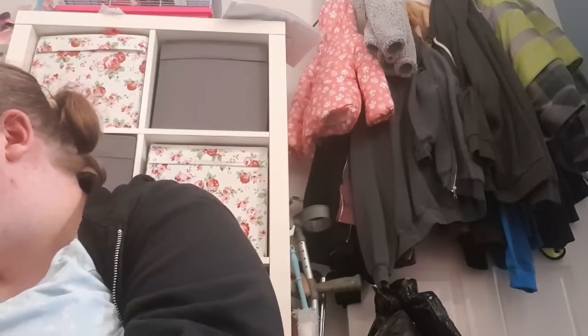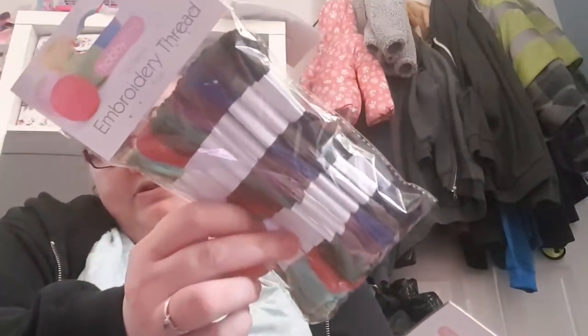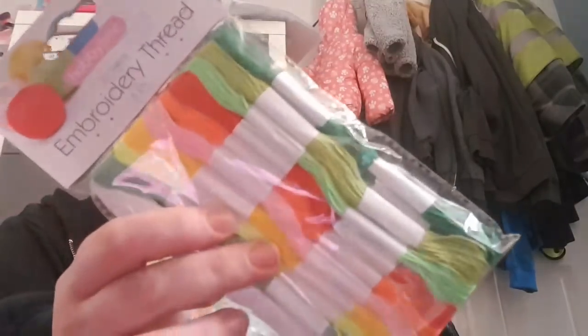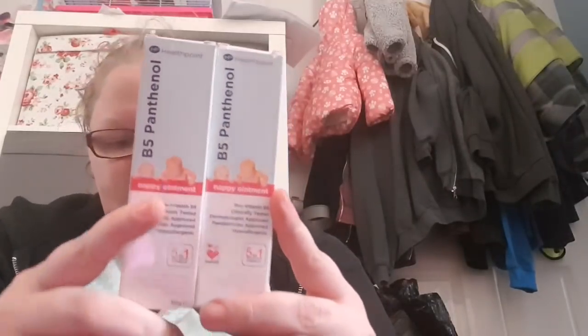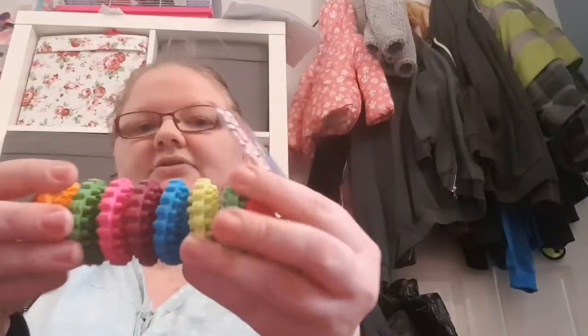Also, I grabbed some embroidery thread. These were down to 50p a pack. I just got this set. I tried to pick up all the different colours. Yeah, these were 50p a pack, so I grabbed those. Also needed some nappy cream for Libby's nursery bag, and we just ran out in our changing bag, so I just got some of this. So again, some for nursery bag, some for changing bag, pound each. This dog toy looked really intriguing, so I got that one for a friend.